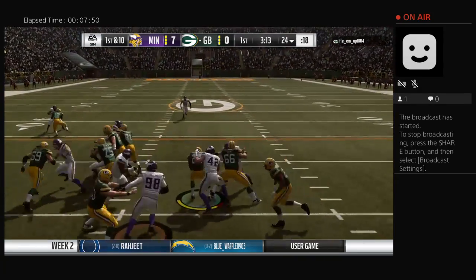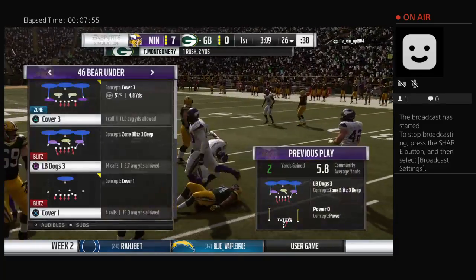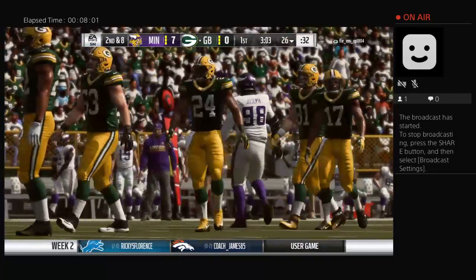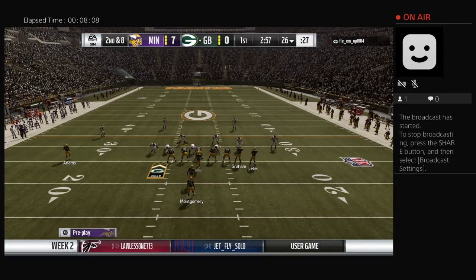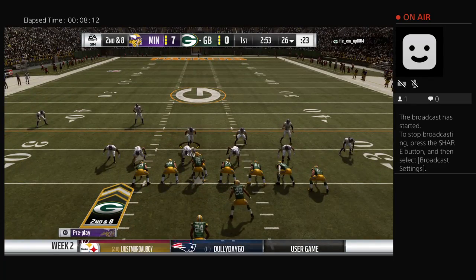Now the first carry for Ty Montgomery, and he'll get this one up to the 26. Give him a couple on the carry there. 2nd and 8. They'd love to just strike back with a touchdown right here, and if it's a long play, so be it. But the main goal, get a couple of first downs, run some plays, run some clock, allow their defense to get a chance to catch their breath, settle down, and relax a little bit after they just gave up a score.